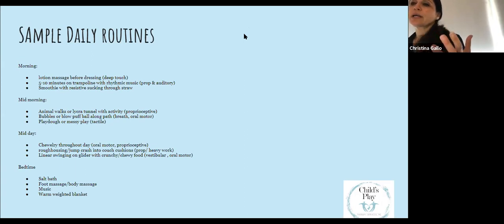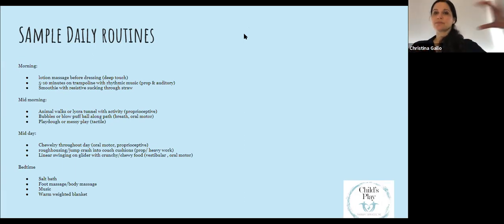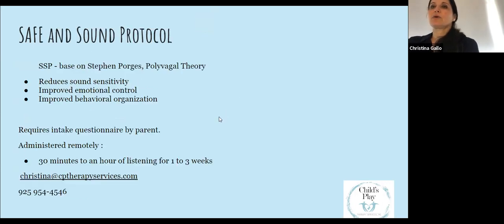That's why I bring up this company making the sacks, because they zip them in, their arms are free, and the weight is around their body. Kids who are fussy and colicky really need that input and benefit from sleeping with that weight at night. So I hope that answers the question.